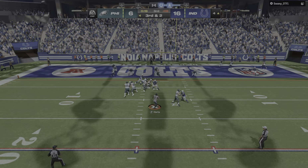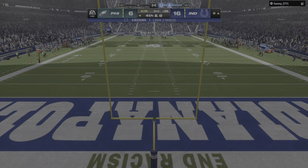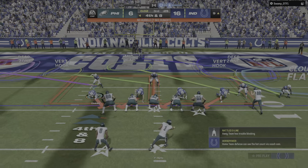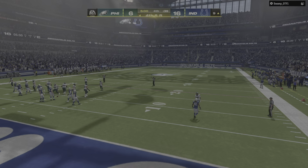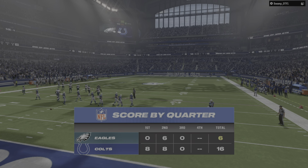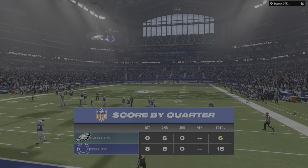On 3rd and short, they'll try and pick it up through the air. Oh, the pressure too great, and he goes down once more. And as they come to the line, they will not be able to get off another play as time has run out on this 3rd quarter. You're watching the NFL on EA Sports.